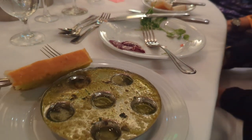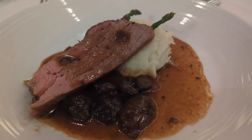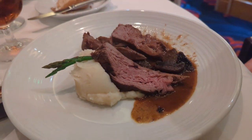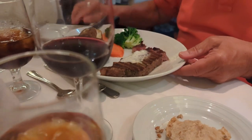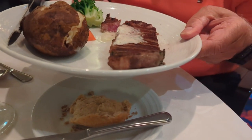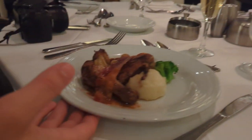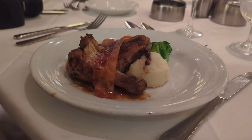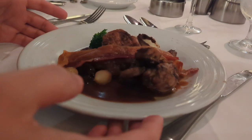The beef carpaccio. How are they? How are the two? You're good? So I got the beef tenderloin, and it looks wonderful. Mom got the beef tenderloin, and Dad got the New York strip with a baked potato. He's bringing the sour cream. Danny got, I forgot what this is called. It's pretty much chicken on the bone with a red wine sauce and Canadian bacon.